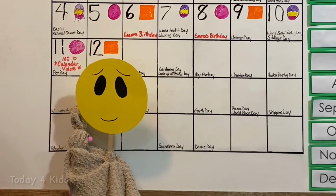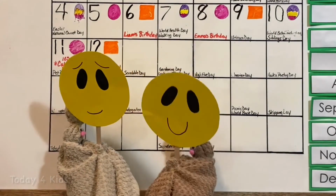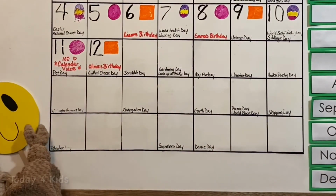I think we're excited today because it's Olivia's birthday and we get to have grilled cheese. So let's put excited on the board. Okay. I'll help you, Flippy.